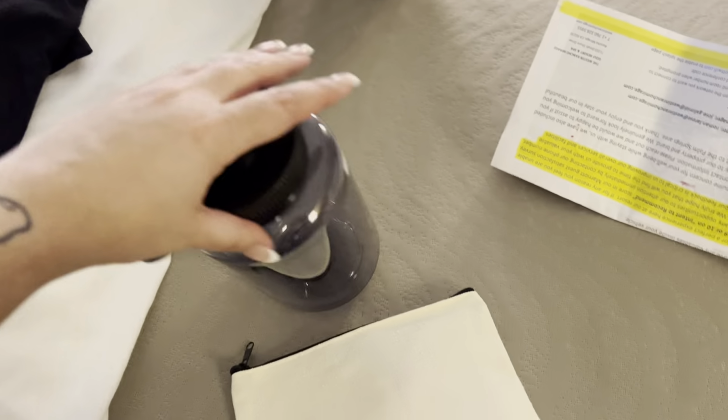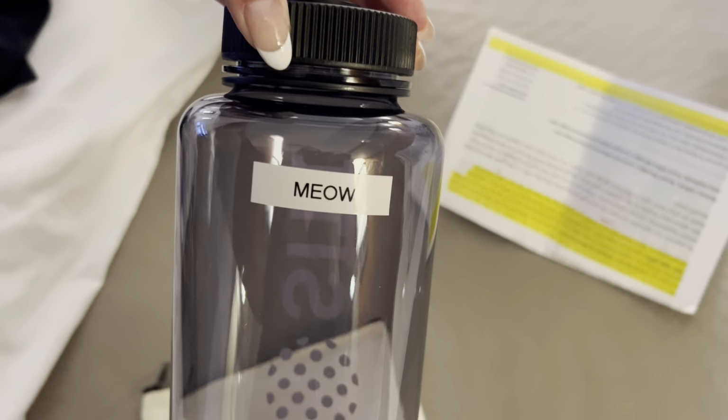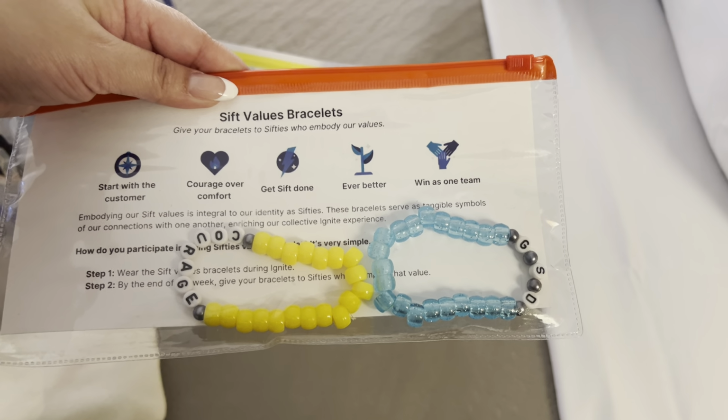They also did customized water bottles, which was cute. So we got the Nalgene, and then also you were able to use a label maker and do it. I did Meow on mine because why not? Most other people got their name done, but I was like, that's boring. I also just put my wallet in there. That's whatever. And then we've got little friendship bracelets with core values, super fun.